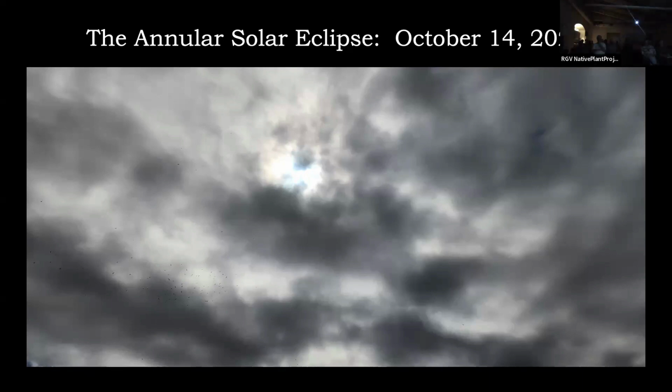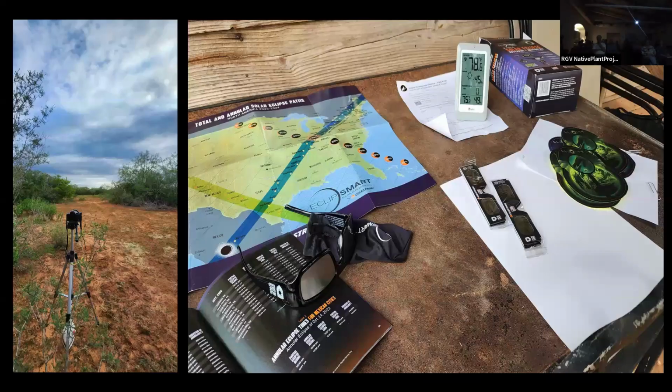But of course, I did not use these fancy glasses to look at the sun. I was too freaked out. I'm just a nervous ninny. I didn't want to do that. But I also didn't get any good pictures of the eclipse through a colander or all these funny things. So I have a do-over in a couple of weeks. So if you want to go out there and check it out, let me know. I'm going to be out there.